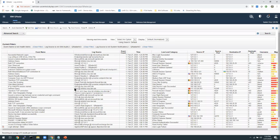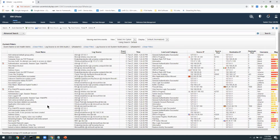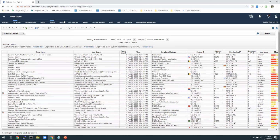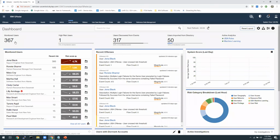And in this case, I've got about a 3 terabyte log file of stuff that I sucked up in the past, and I'm just feeding it back in from both the log side and the network activity side, which is now being populated on the user behavior activity side, right? So right now it says I'm monitoring 367 users.